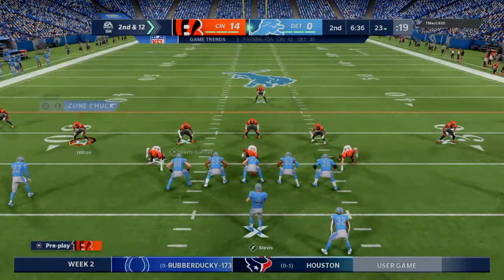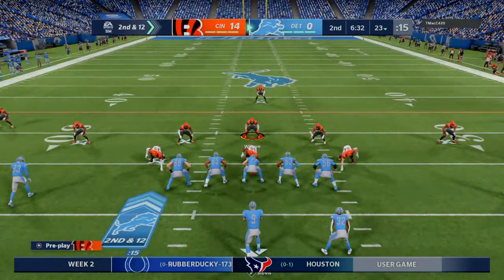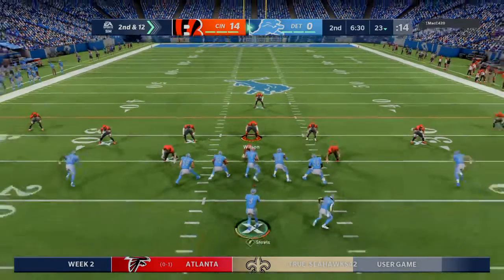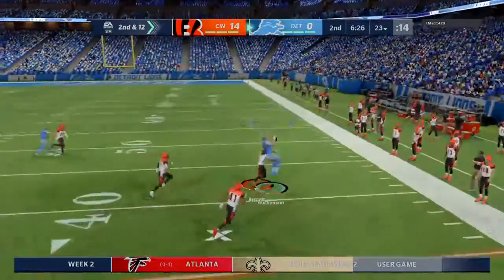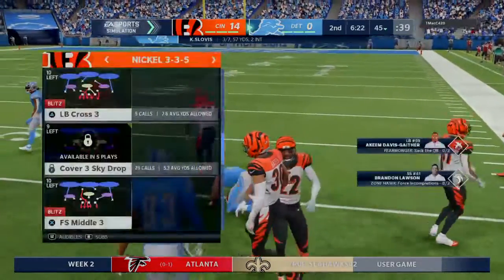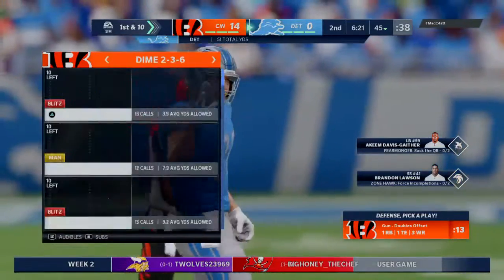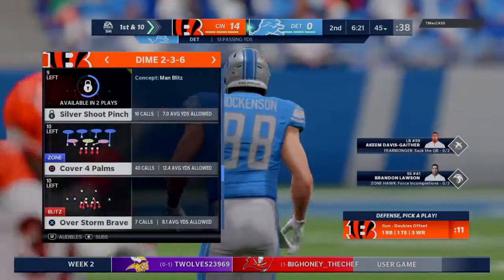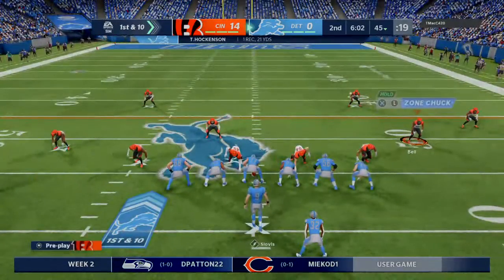First play of the drive goes the wrong way. Here's 2nd and 12. From the shotgun, he'll look to throw. That's caught by the big tight end, T.J. Hockenson. And they'll get it all the way up about 5 yards shy of midfield. A gain there of 21 yards. 1st and 10 at the 45-yard line.